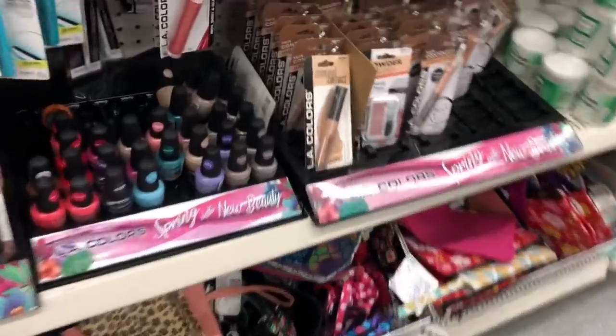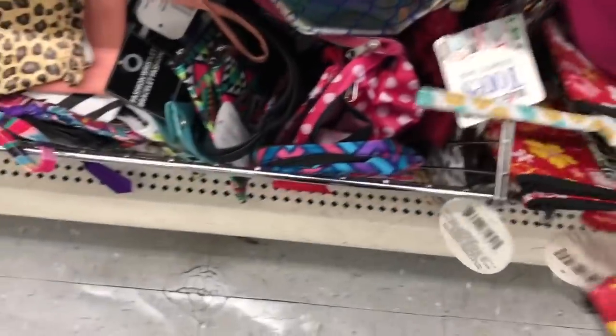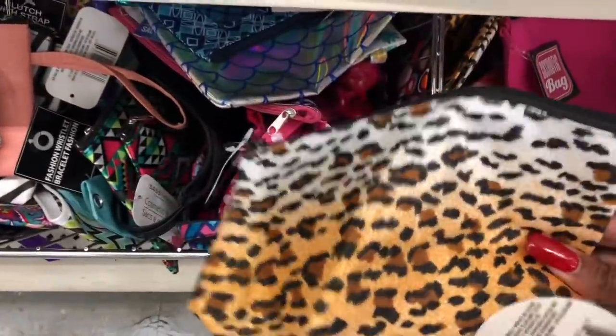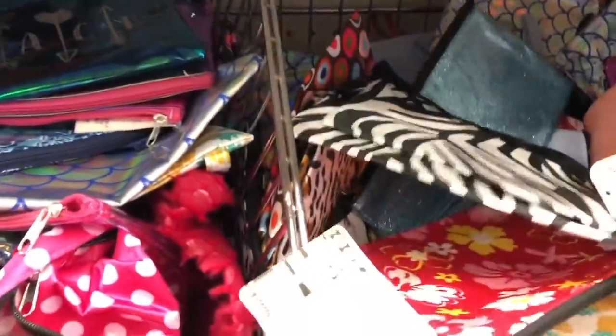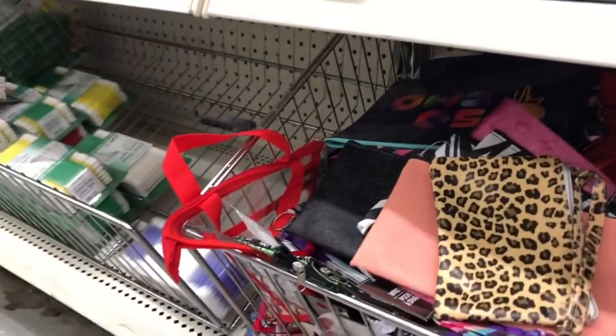And what are these? Oh, these are cute. And they have that one. Of course, I'm dropping everything. That one's cute. It comes with two. But I have not seen this one. That's cute. Very tropical. Okay, guys, let's keep looking.